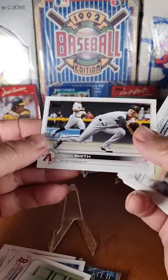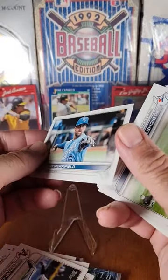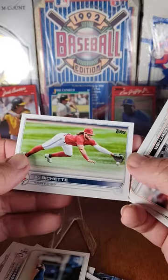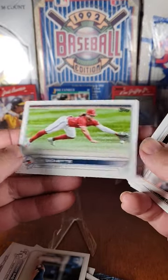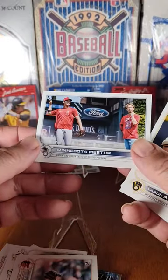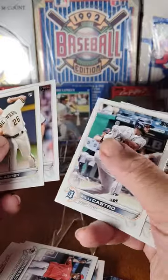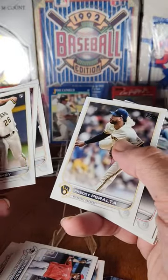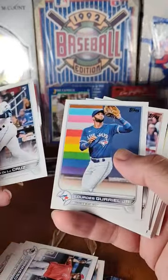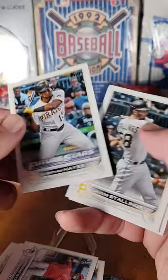So a lot of the sideways cards, I don't know if those are something special. The card seems a little fatter. Is there? Huh. It's a little bit thicker than the others. Future star, maybe he is.